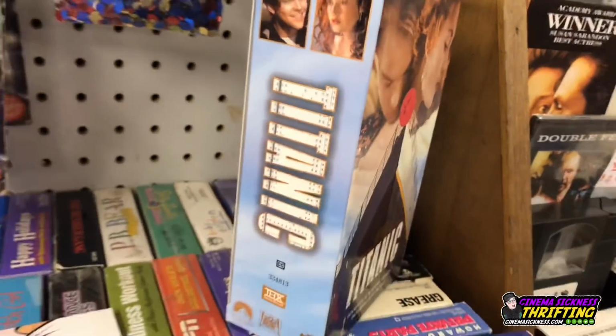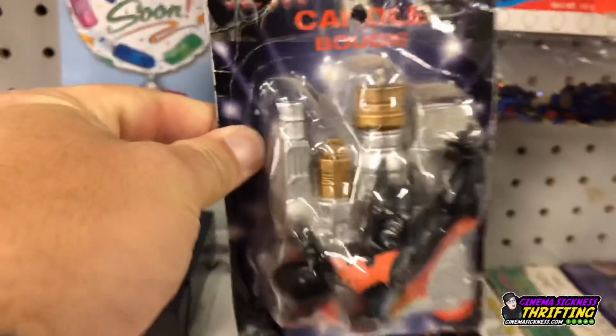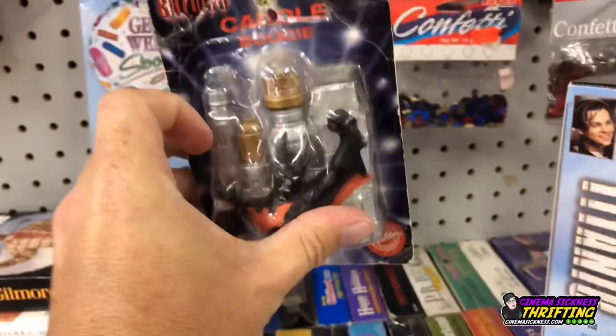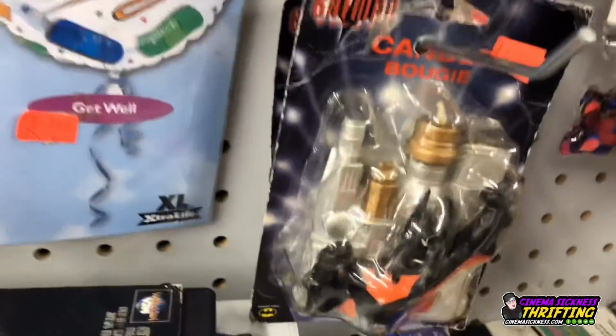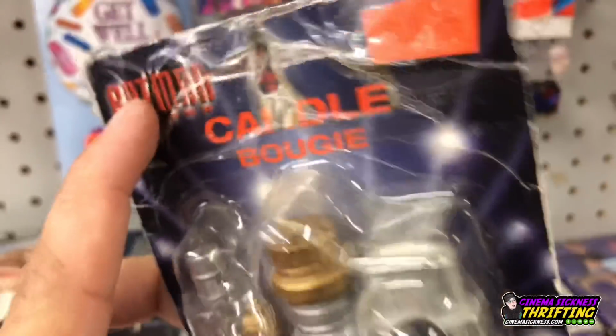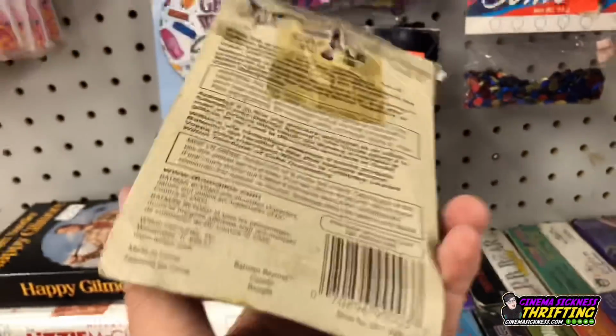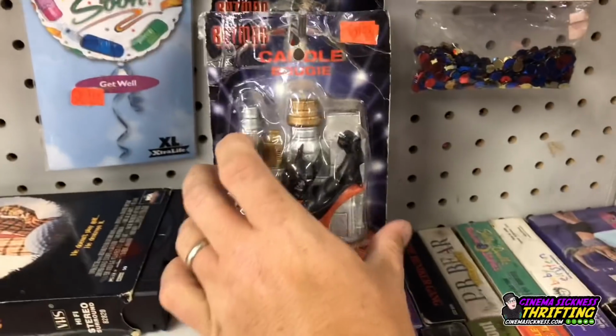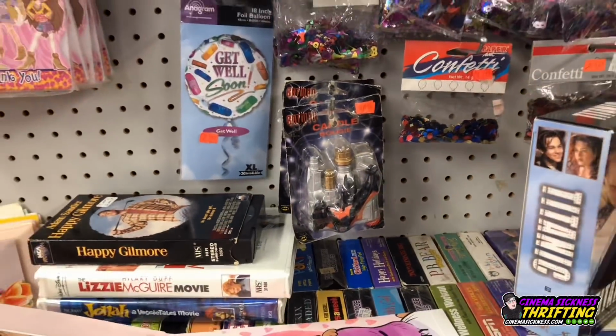However, right next to the Titanic is this, a Batman Beyond candle with Terry McGinnis right there in the front. This is actually really cool, and I'd be tempted to grab all of these for the store, but they're not exactly in the best condition. So as amazing as that is and as fantastic of a TV show as that was, yeah, I got to pass on those.